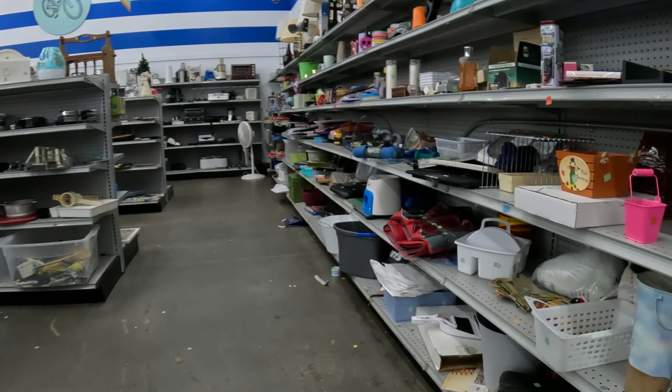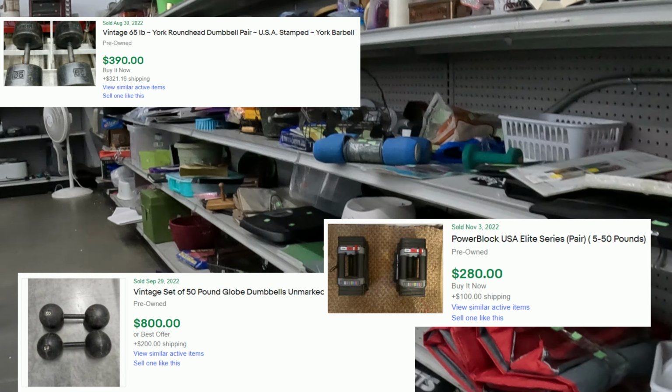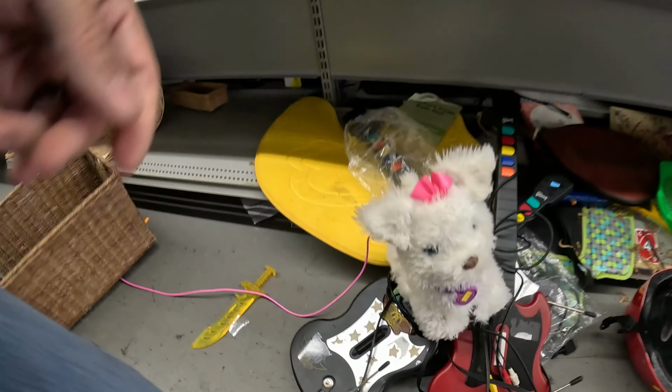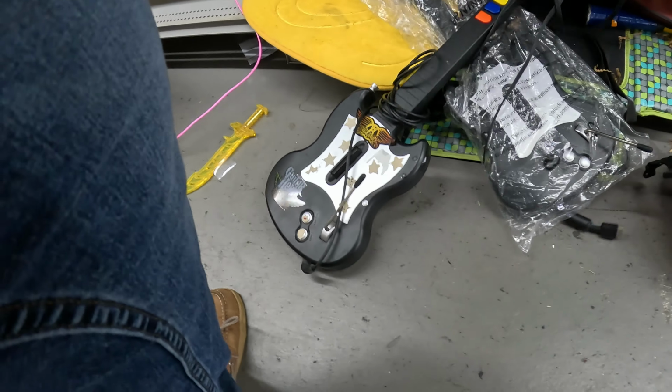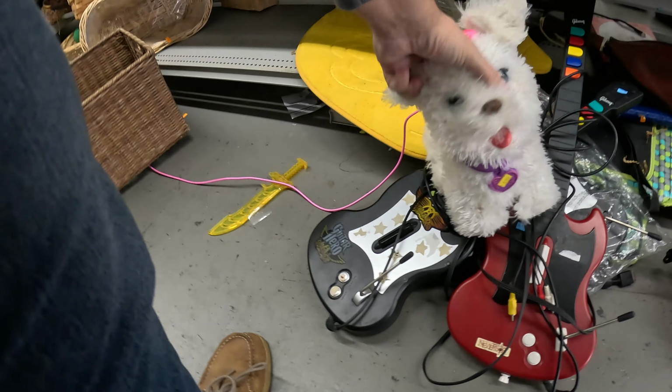And then on this next shelf, there's these dumbbells. Did you guys know that there were valuable dumbbells? Some of them can go for some crazy money. At this next stop, I did spot some Guitar Hero controllers, and those can actually go for some crazy money too. Unfortunately, these were either too beat up or overpriced to be worth it for me, but I did see this red helmet sitting there.